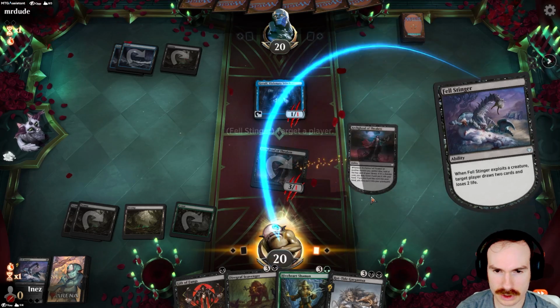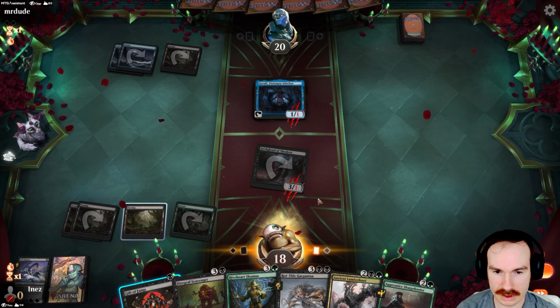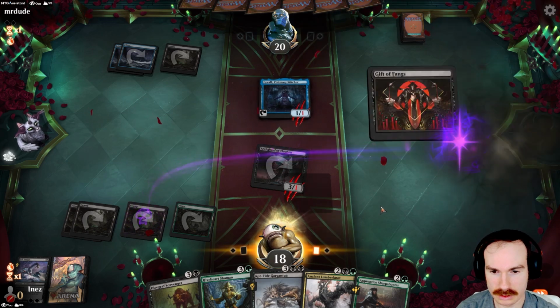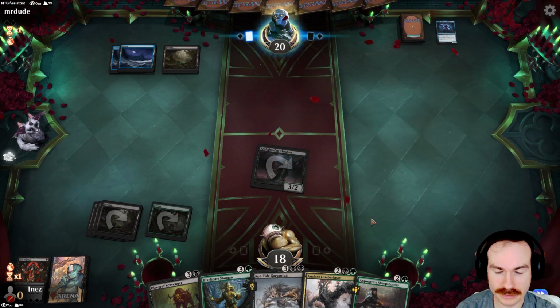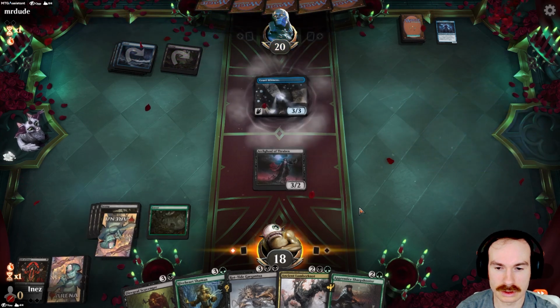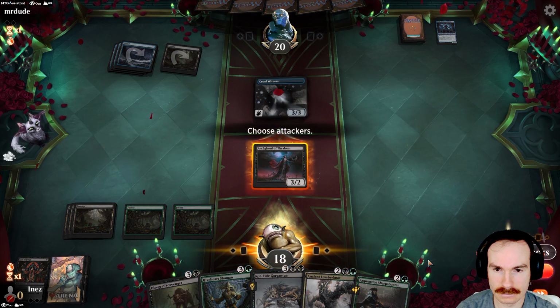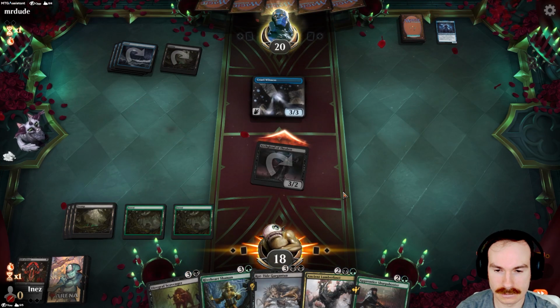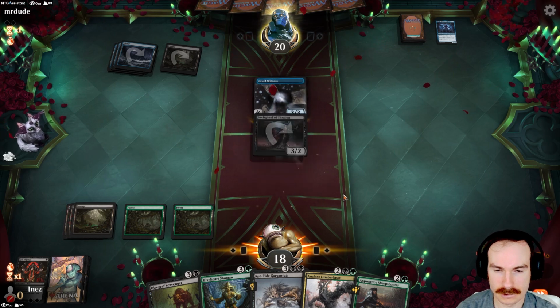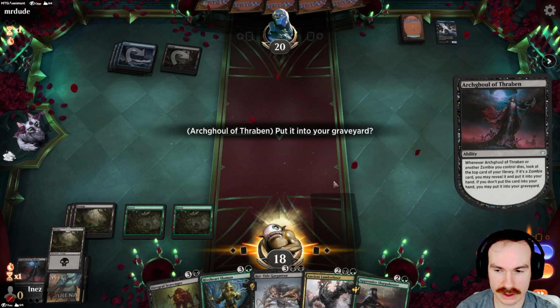So we'll draw 2. Oh, this... Do we want to put that into my graveyard? Not especially. No. I mean, granted, I want the land, but... Sure. So... Huh. What's a 6th land do for us? I think we want to keep that.